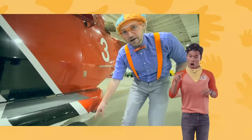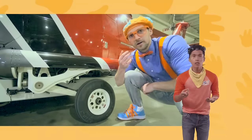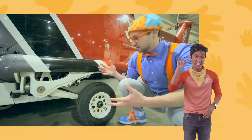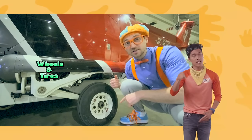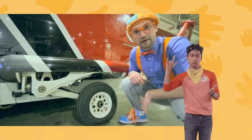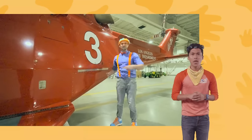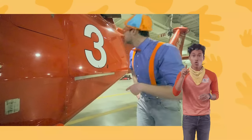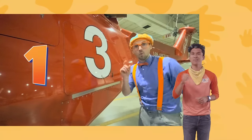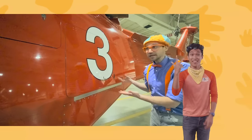Whoa, look down there. Wait a second, what's this doing here? Huh, you know how some helicopters have landing skids? This helicopter has wheels and tires. Wow, that is so interesting. Huh, cool. Ooh, whoa, wait a second. You've seen this before, right? Yeah, this is a number. Yeah, 1, 2, 3. The number 3.